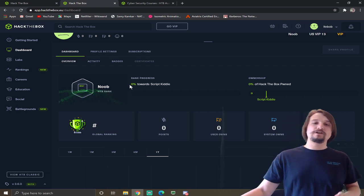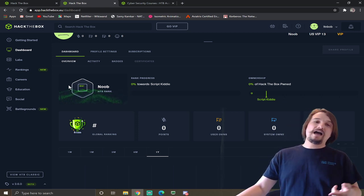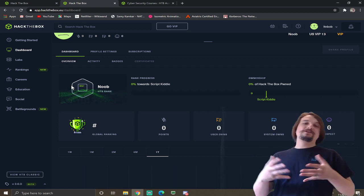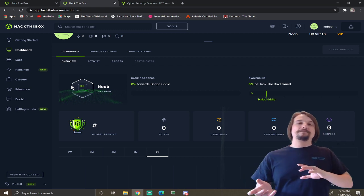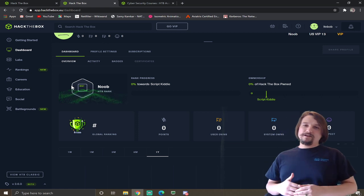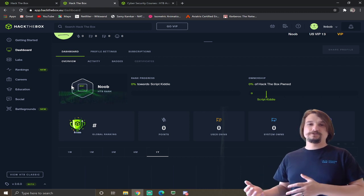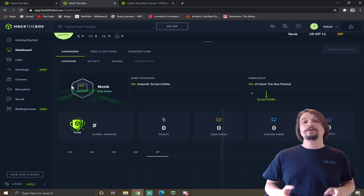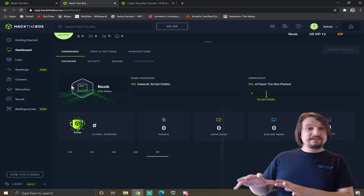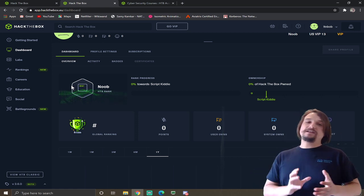Because when I was streaming over the summer on my Twitch channel, I was streaming retired machines. After a machine gets defeated, it goes into a retired category. Once it's in the retired category, the community rules allow you to demonstrate how you get into systems. So when I went live, I chose to use a retired box, because when you're using boxes that are actively going to give you points to get into them, then you can't stream those.